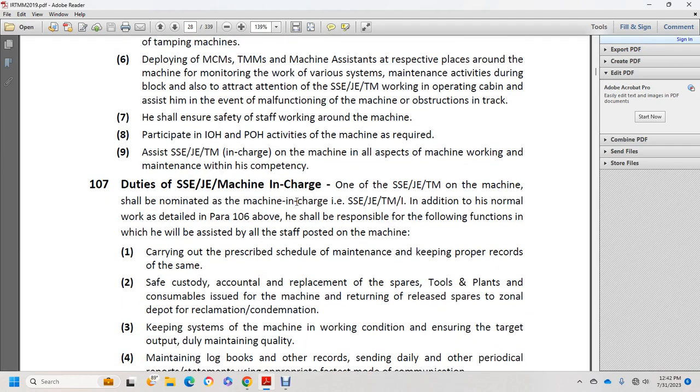Paragraph 107: the duties of the senior service engineer, junior engineer, machine in charge. One: for the senior service engineer, junior engineer, track machine on the machine nominated as the machine in charge, in addition to the normal work detailed in paragraph 106 above, they shall be responsible for the following functions, which will be assisted by all staff posted on the machine.